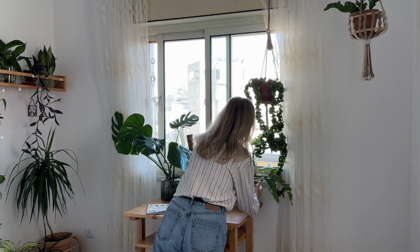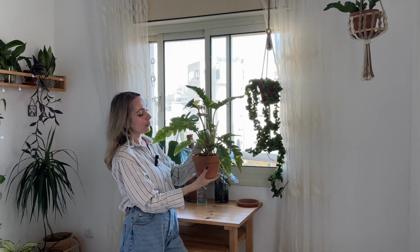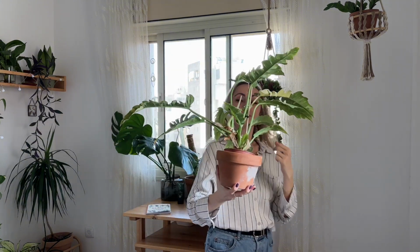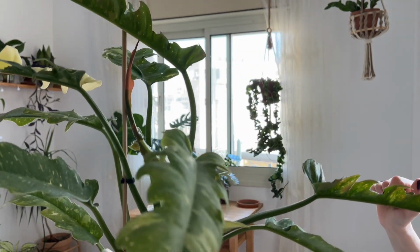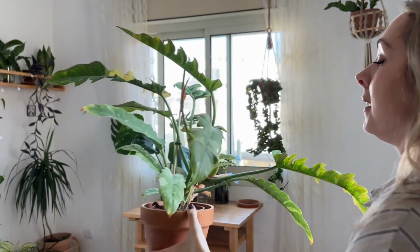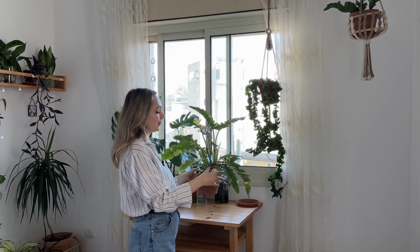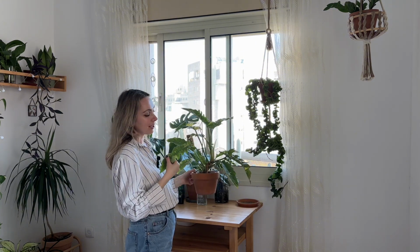This is my beautiful philodendron Ring of Fire, and this is definitely one of the prettiest plants. So special. It has this new leaf coming, this beautiful pink orange variegation, and I think this is the first philodendron that I'm getting along with. It doesn't need a lot of care. I water it when the soil is dry, and it has really good light conditions in here. The variegation is beautiful. I had it on my plant wish list for a while.